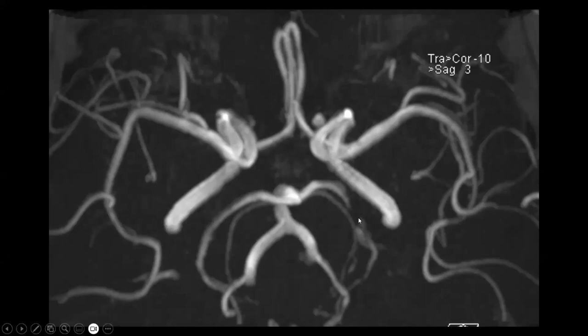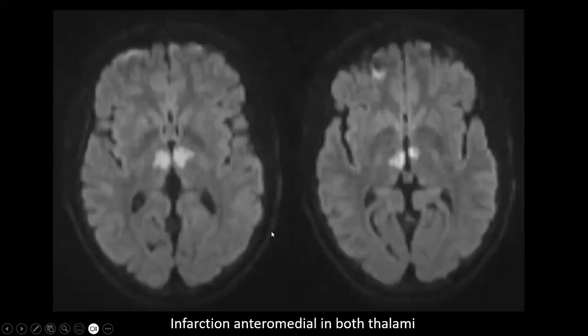And this is basically the same patient once again with this very focal occlusion. This was a patient with the final diagnosis of a primary angiitis of the central nervous system, but with isolated involvement of the left posterior cerebral artery.